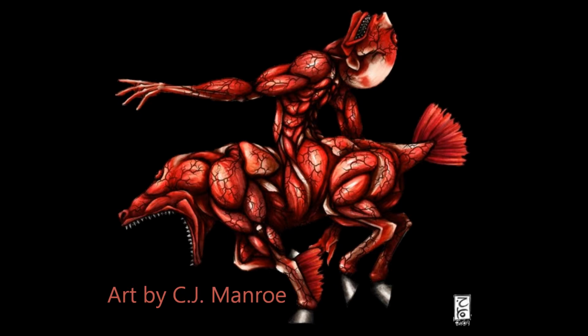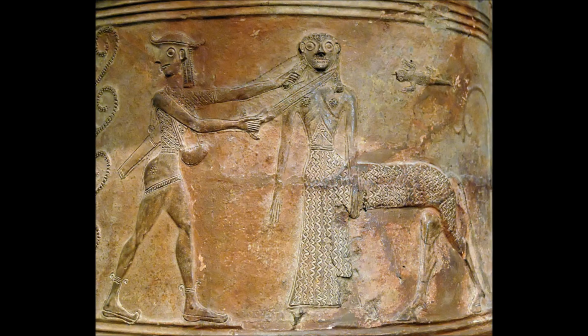It comes from the sea, and like many sea monsters, it can't tolerate fresh water, unable to cross rivers or come onto land during rainstorms. Speaking of monstrous sea centaurs, one early depiction of Medusa shows her as one. Remember her father was Phorcys, the old man of the sea.